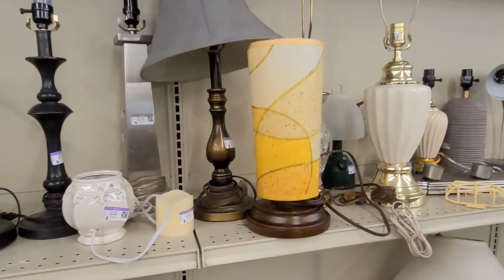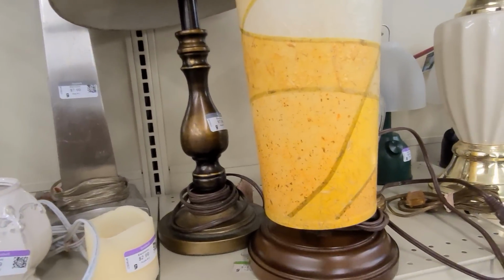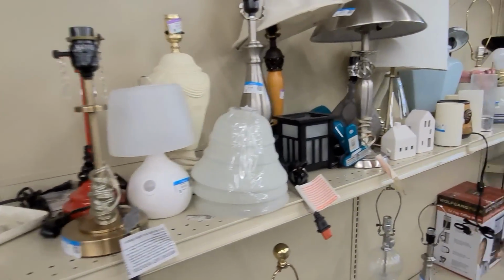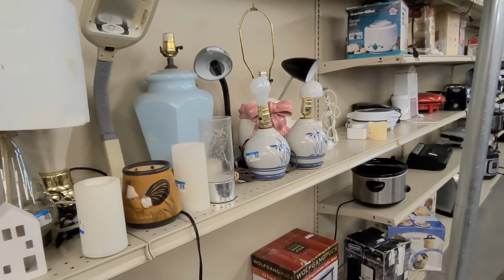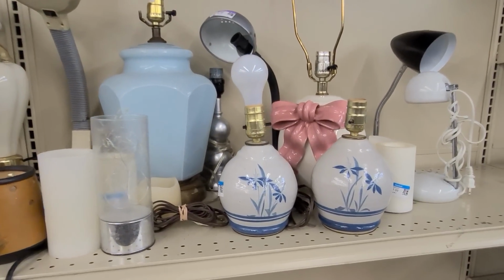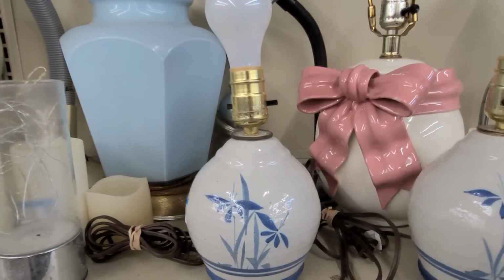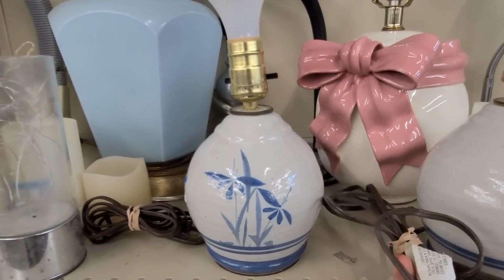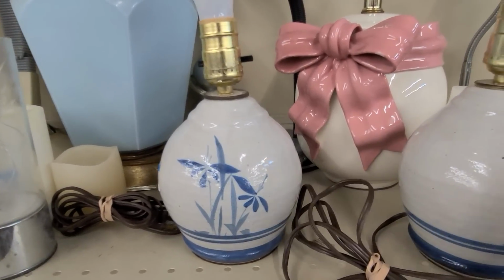This is such a lovely lamp. I'm so sad at the extent of the damage on it, but I'm happy that I got to experience finding it. Over here looks like some salt glaze pottery lamps. Look at these. They're definitely vintage. Absolutely lovely. Look at the flowers and the striping. Vintage plugs. We will have to take these over to the testing station to see if they work.